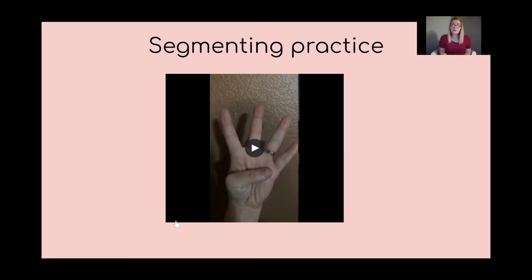So before we move on to blending, boys and girls, let's go over some segmenting words and practice them together. So what I'm gonna do is I'm going to say a couple of words and I want you to help me segment them, okay? Just like we did with the word cat in our video. The word we're starting with is at. So let's put our fingers up and try it together. At, at. How many sounds do you hear, boys and girls?